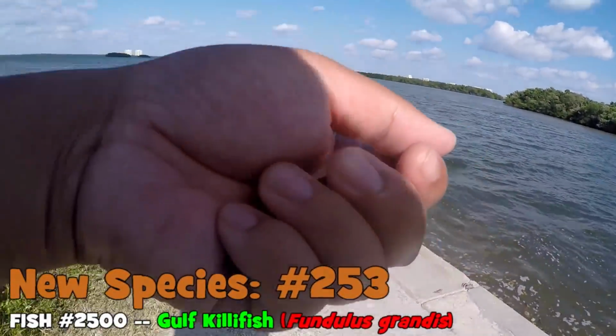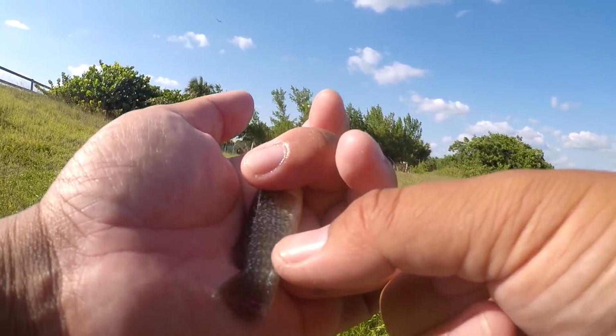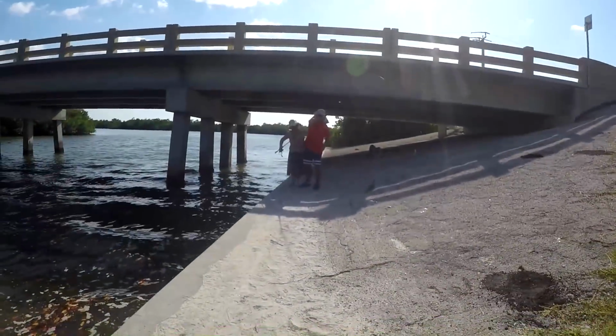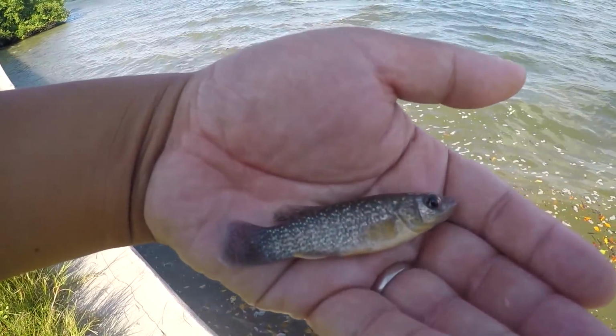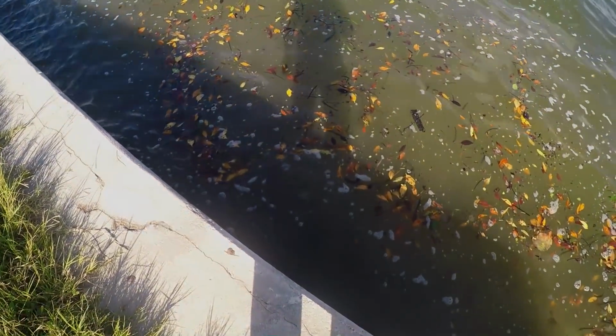So let me just release it over here. I took enough photos of it. It definitely got orange markings on its anal fin. Okay, oh my goodness, dude. My dad got a big ass blue crab. You know what? Let me release this guy over here. This may be potentially a new species, okay? The Gulf killifish. Now let me go take care of that crab.